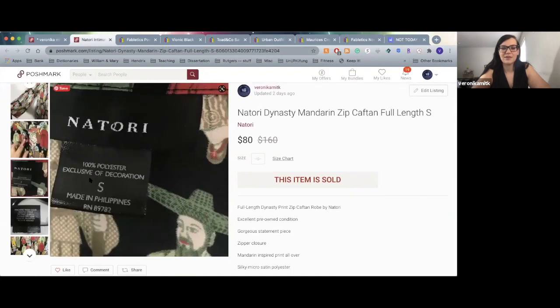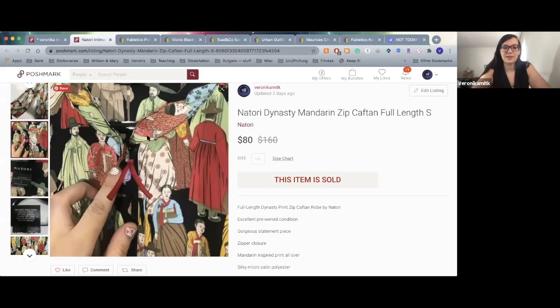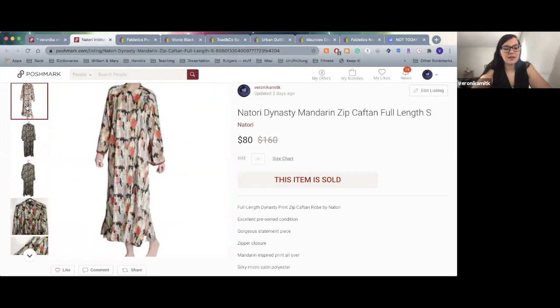Here's the label. Natori is a very expensive intimates brand, and this was still listed on Bloomingdale's or Saks or wherever, some fancy shopping site, for $160. It was still available for $160, and this was in excellent condition. I had this listed for $90. It has a zipper. It's beautiful. I sent out an $80 offer with the $2.46 shipping discount, and they accepted.